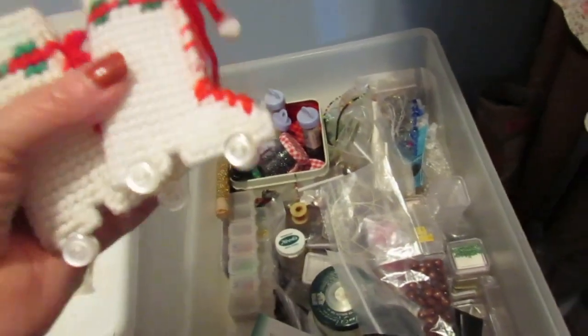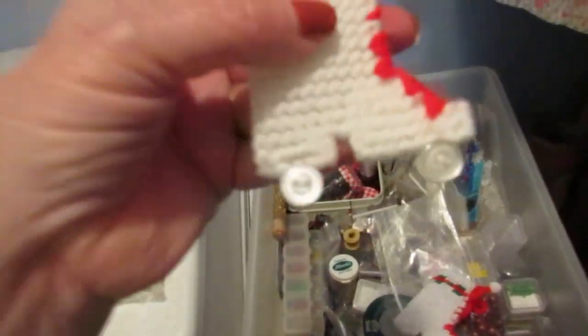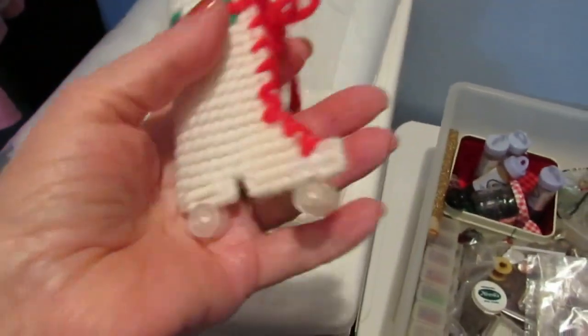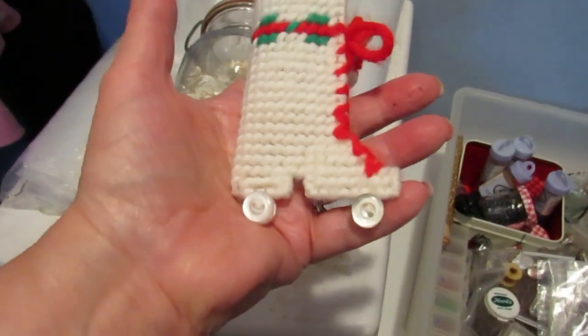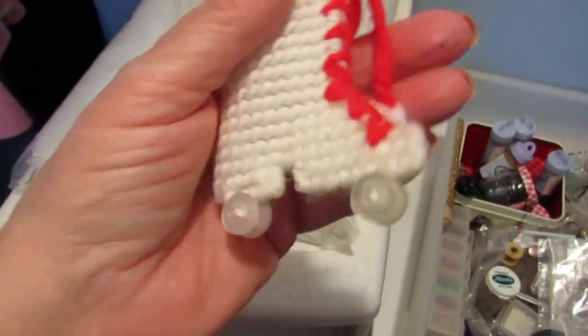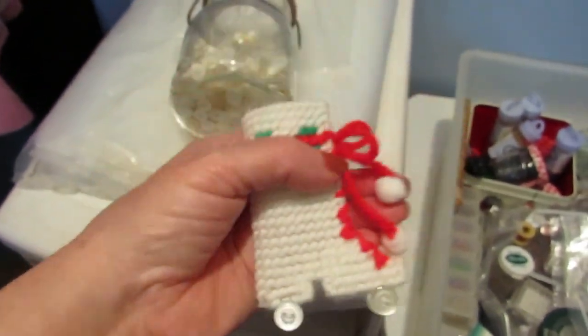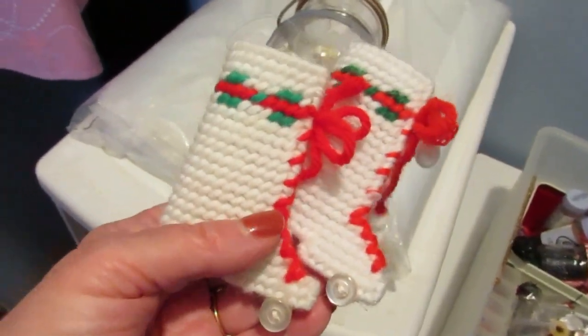Okay, I'm back in the closet. I found some buttons that looked like the one that was already done, and then I finished it off. She did have red pom-poms on it, but I put white ones on there. And so now I have the 2 roller skates.